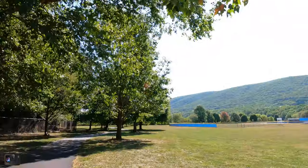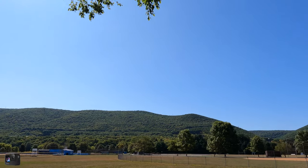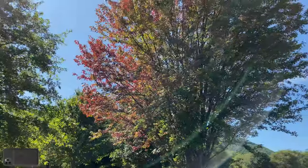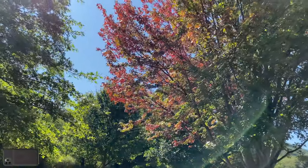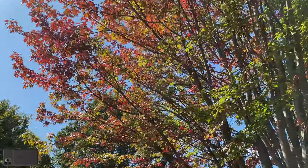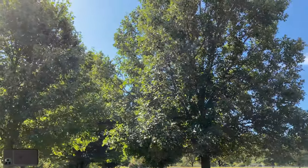Give you an idea how beautiful a day this is. So far, everything but one clip today has been filmed on the Hero 9. The zoom clip with the squirrel was actually on the Note 20 Ultra. And you start to see the backside of this tree starting to change. Everybody else is staying pretty green so far right now.